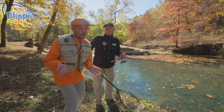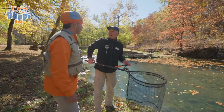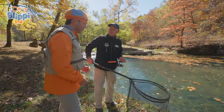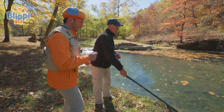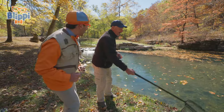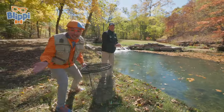Oh yeah, and you don't want to fall in either. So you use the net to scoop them up in the water, and then you can get them out and take the hook out. Well, maybe you could show me how to cast the line, and I can hold the net and help net it out of the water. Oh, sure, I would like that. Okay, here, I'll hold the net, and let's see if we can catch a fish.